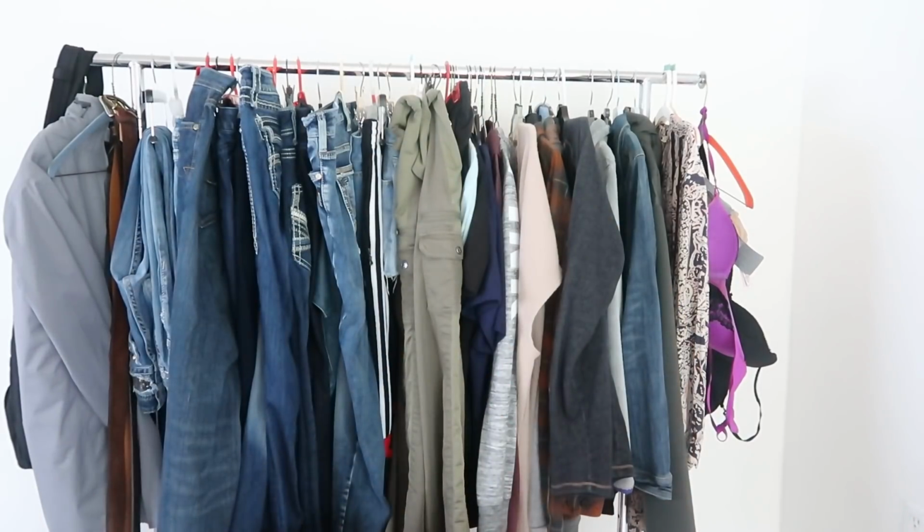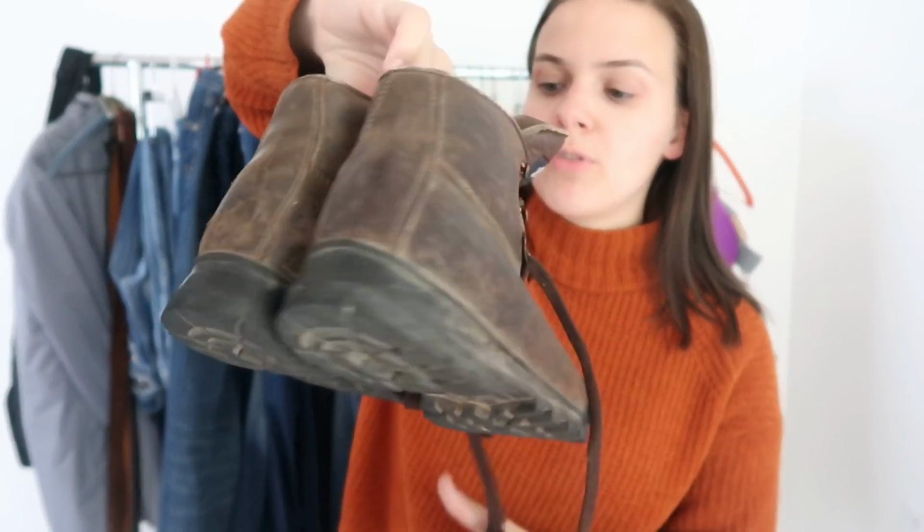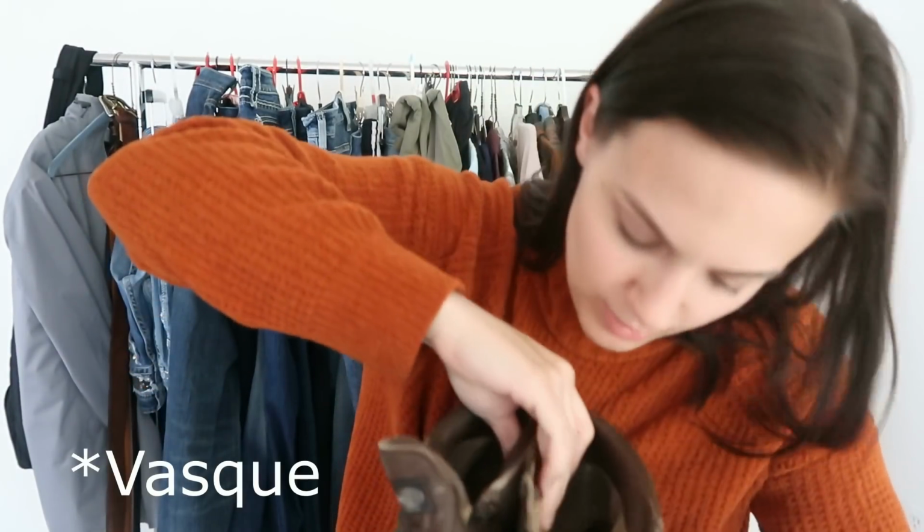All right, next we have another pair of shoes. These are probably my dirtiest shoes in this haul, and these are probably the second dirtiest. They are a pair of work boots from the brand Vasque, which is not a brand I'd heard of, but I saw it a couple times throughout my trip. Unfortunately, every other time I saw it, someone else grabbed them. I saw them as they were leaving the bin. So this is the one pair that I got though.